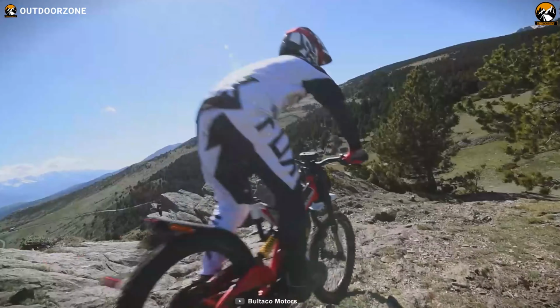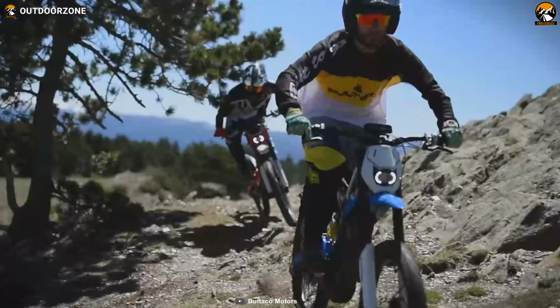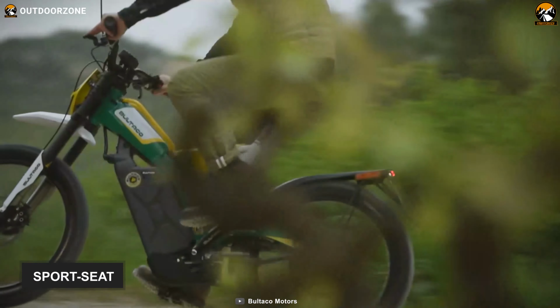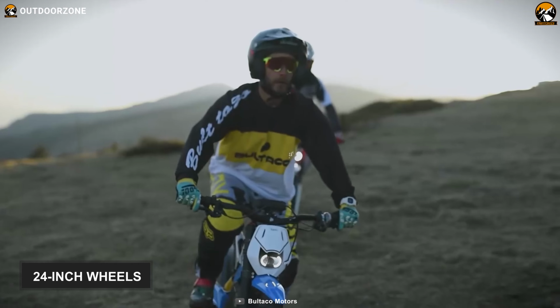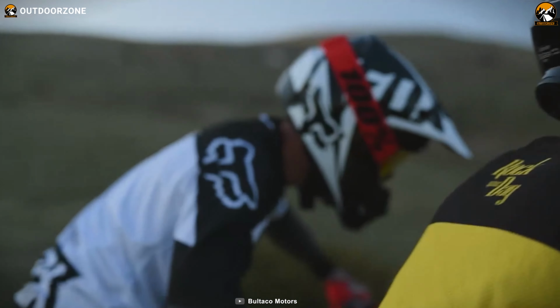Furthermore, it's got carefully engineered front and rear suspension that absorbs shocks and lets you experience a smoother ride even while riding on rugged trails. And to keep you comfortable, this bike features a sports seat. Finally, this 85.98-pound electric bike contains 24-inch wheels, which offer excellent traction and help your bike remain stable while propelling at such high speed.